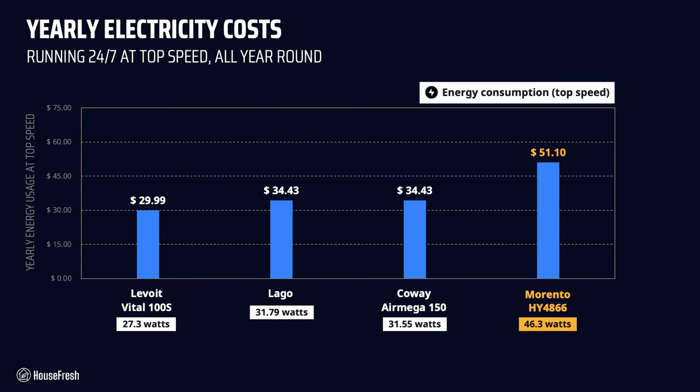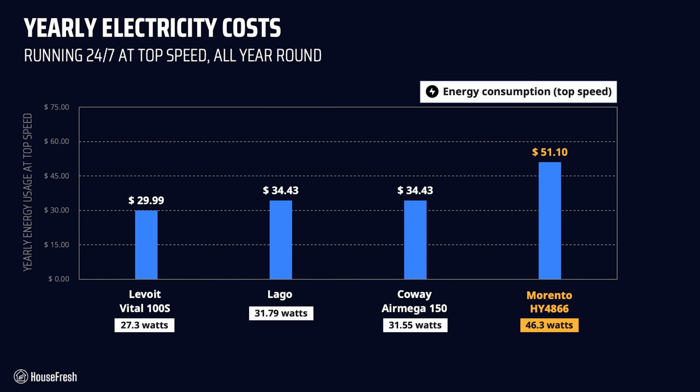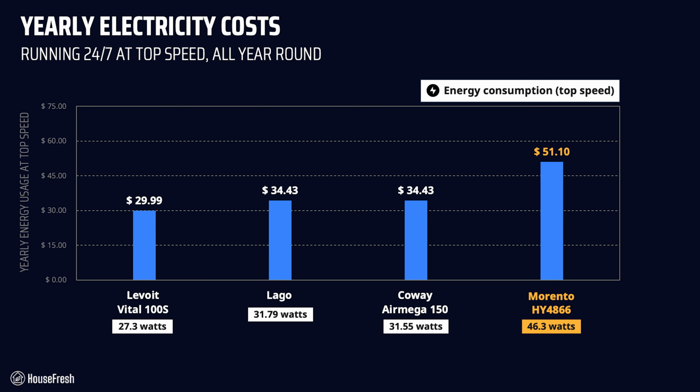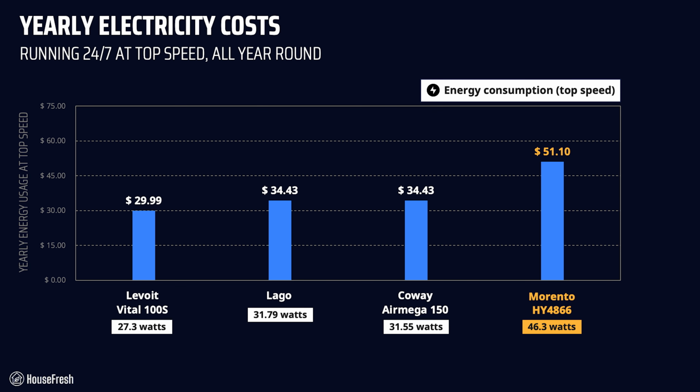As the table shows, the Morento HY4866 is a lot more power hungry compared to other similar performing air purifiers that we're benchmarking it against. The OEM filter set includes 2 filters and it costs $29.99, which means for 1 year you will need 2 sets, which will set you back $59.98.